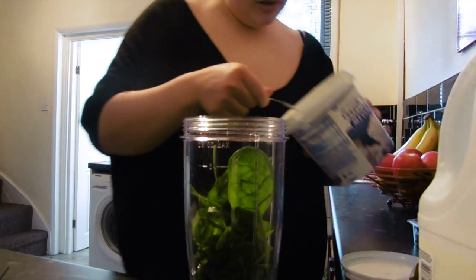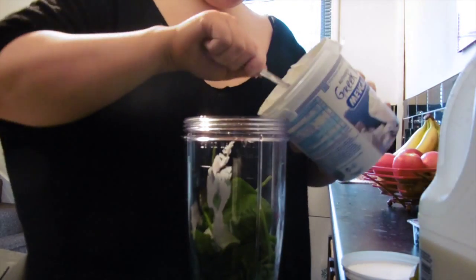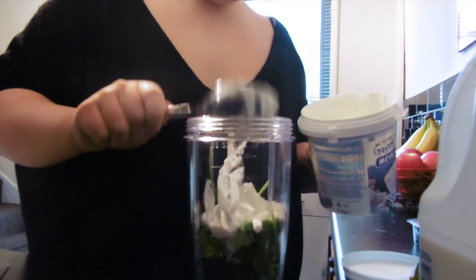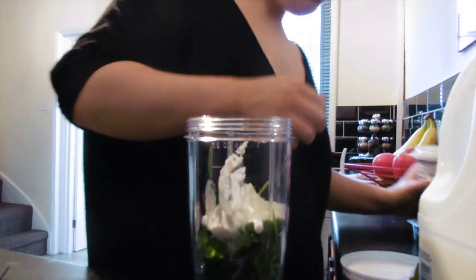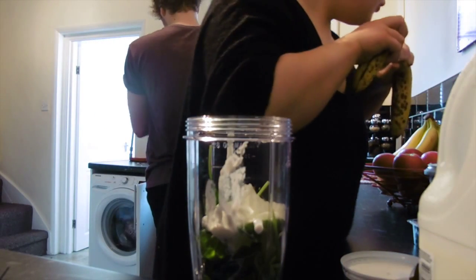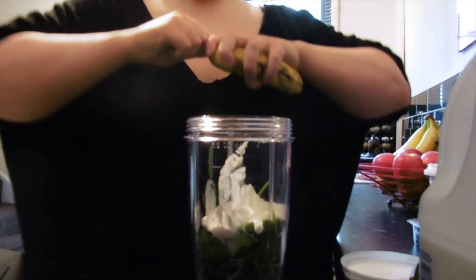I'm just going to put in 2 scoops of this. I'm going to put a banana in.